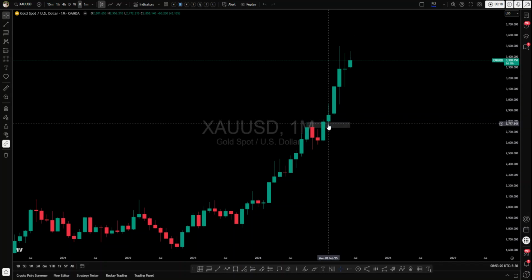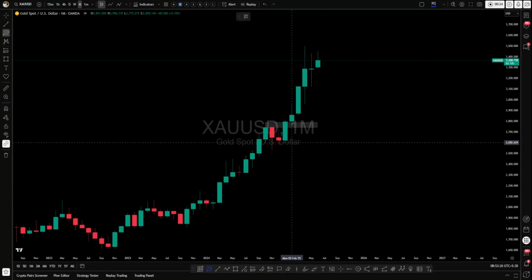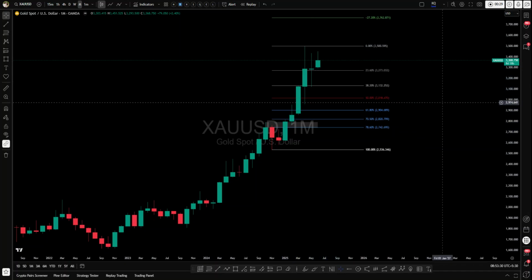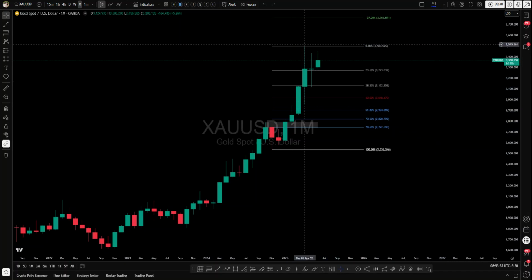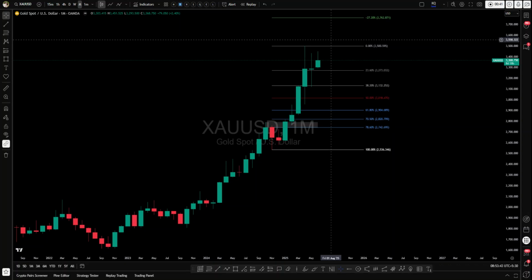It closed above, seems like it retested it on this next candle, and right now price is going upside. If we drop our Fibonacci into the last impulsive move, we can clearly see that price created a high at around 3500, then corrected back downside toward 38.2%, and right now it's trying to create a new higher high.